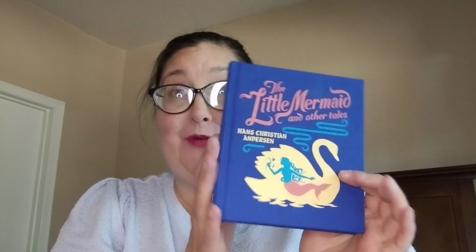And today I have a book haul and an unboxing. So I got some pretty books and some Alice in Wonderland books. So the first books, these ones I got at a used bookstore, but they're like brand new books.